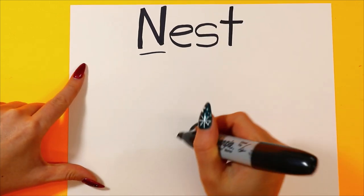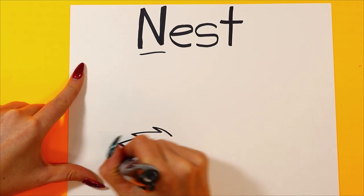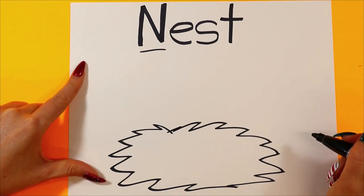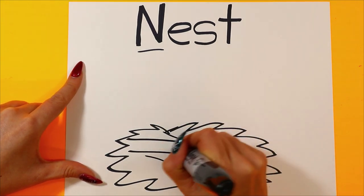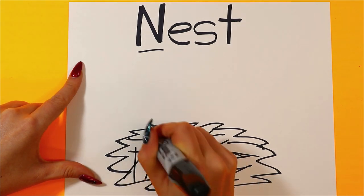Nest. Let's draw a nest. Let's draw zigzag lines at the bottom in an oval shape. And in it, we're going to add lots of different lines to make all the different branch pieces and textures in a nest.